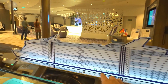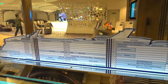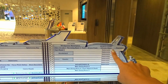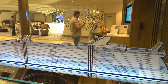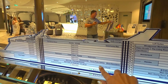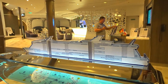So the new thing, of course, is the Central Park. It is interesting, and there are some water slides and a new Ultimate Abyss. That's what you're going to see. That's something new, and a zipline. Everything else I felt was pretty much the same, except the Royal Promenade feels a little bit shorter than on Independence of the Seas. But anyway, let's go and explore the ship.